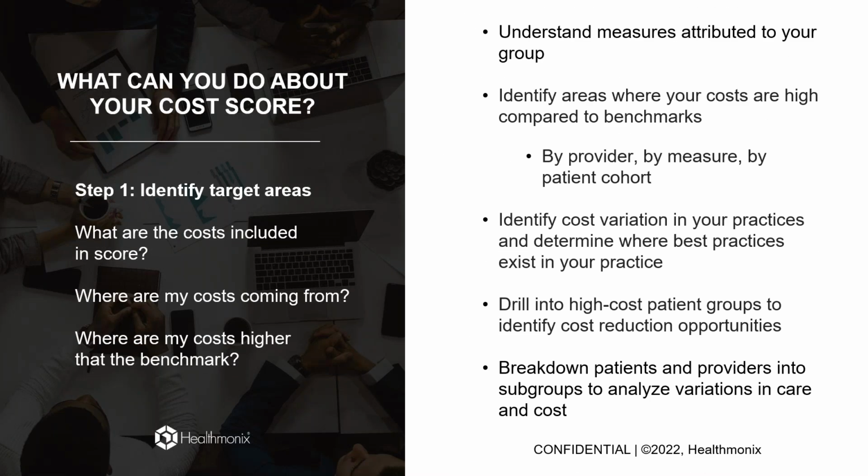So step one is identifying your targeted areas. What are the costs that are included in your score? Where are the costs coming from? And where are my costs higher than the benchmark? So understanding who's attributed to you, what measures and what patients are attributed. Identify where your costs are high compared to your benchmarks.